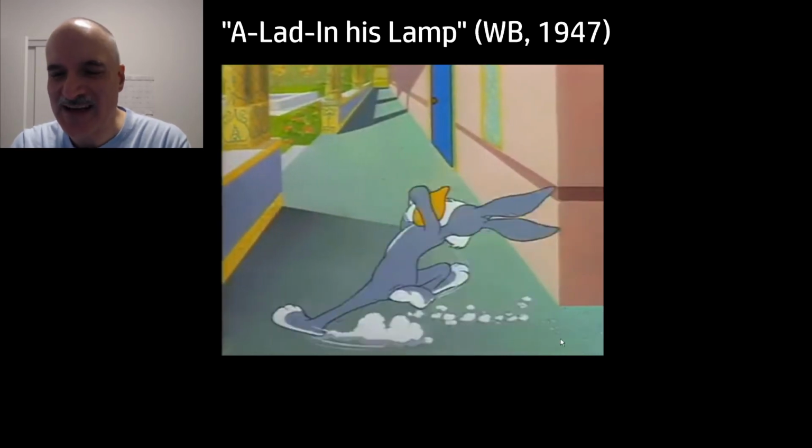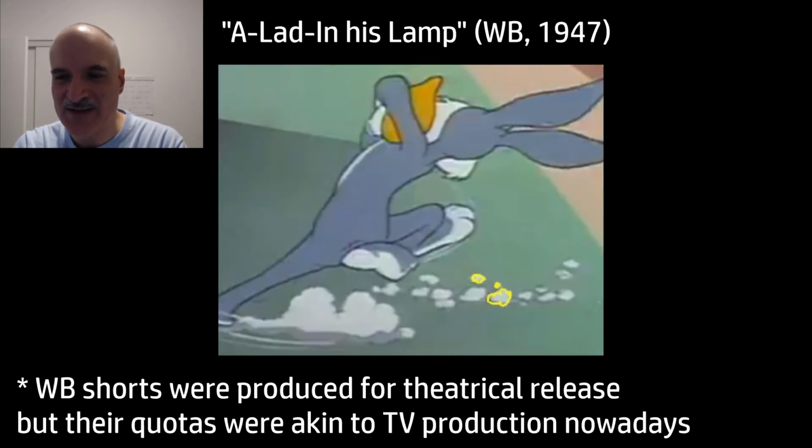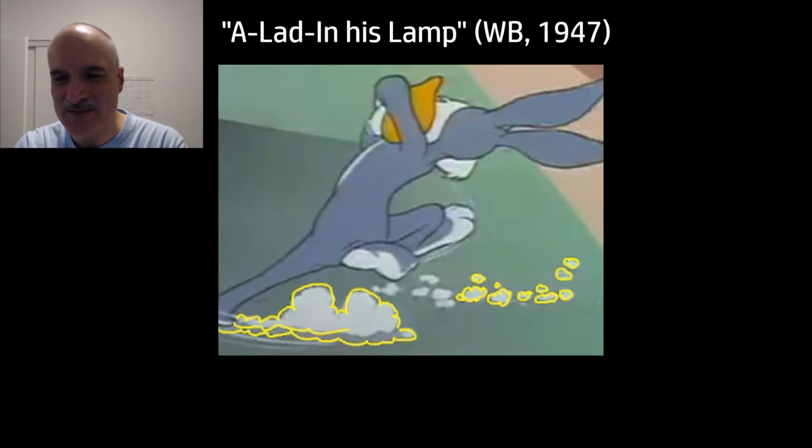It's just very tight, I find, this smoke, especially for TV animation where they were on a tight quota. This was just very efficiently done and very well thought out with an economy of drawing put into it. Just really nice appeal. I like those shapes.